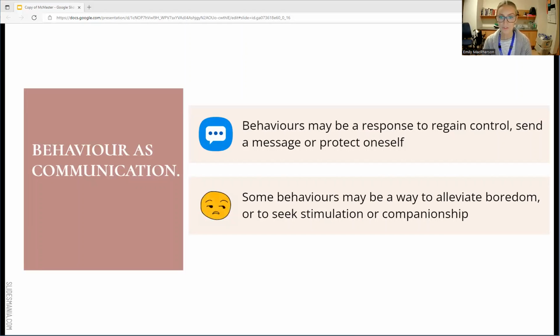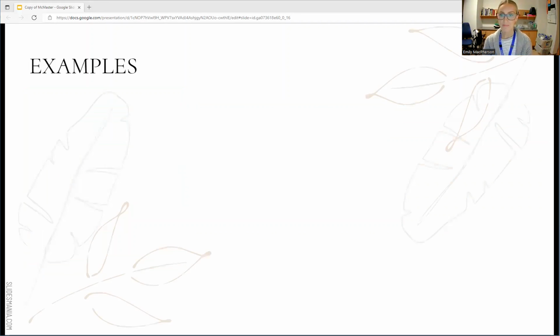It also could just be a way to alleviate boredom, seek stimulation or companionship. Because of the changes in the brain, they may not be able to say, hey, I'm feeling really lonely, I'd like to hold your hand or sit with someone. They just know that they feel something, they can't express it, so it comes out differently. So what are some examples? These are the main ones I have seen.